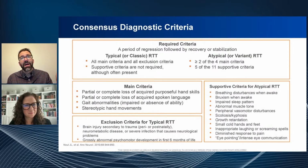We have other syndromes like this in neurology, like Dravet syndrome, where you can have an SCN1A mutation in most of the patients, but you can also have Dravet without it. So with Rett, it's a very similar situation where you can have Rett syndrome without the MECP2 gene mutations, which we'll talk a little bit more about.